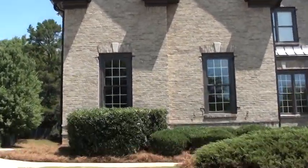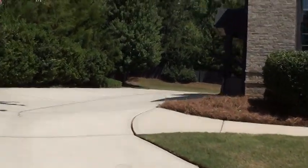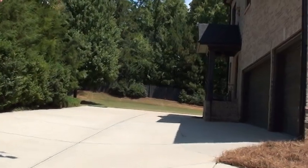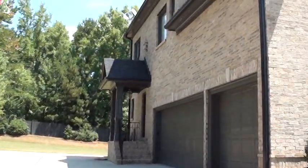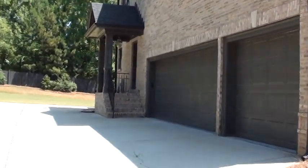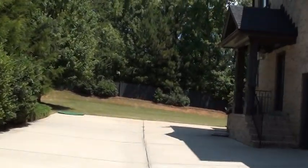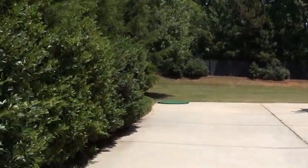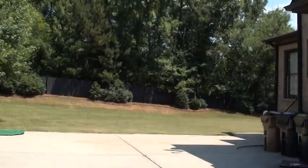It's a four-sided brick home, very nice flat backyard. It has a totally finished basement with a media room, two bedrooms and one full bath in the basement. And it has two extra rooms, like a living room and a bar in the basement. We will go in the basement shortly. I will take a picture from the outside of the house first. The backyard is totally private.